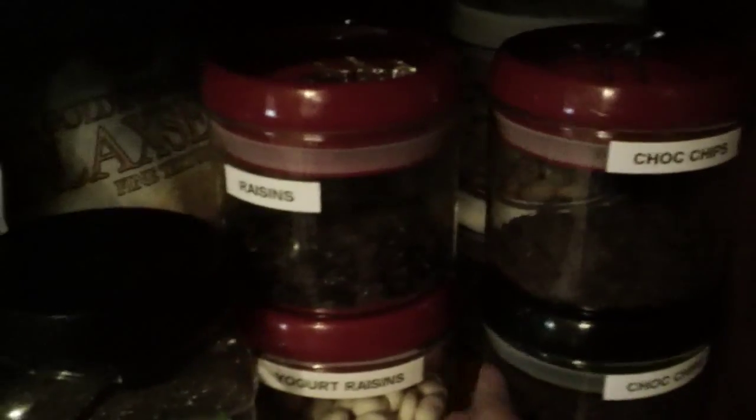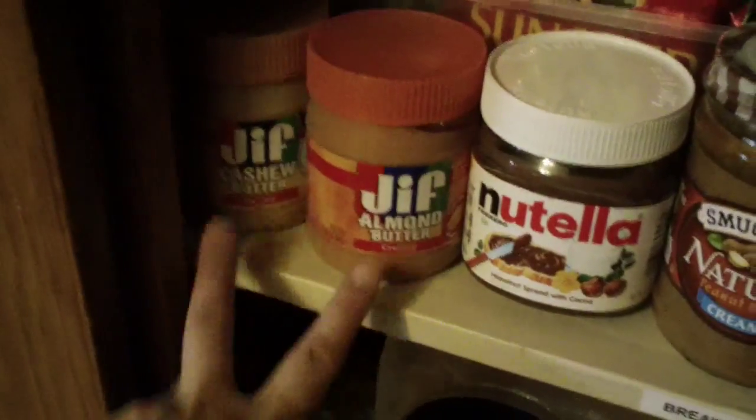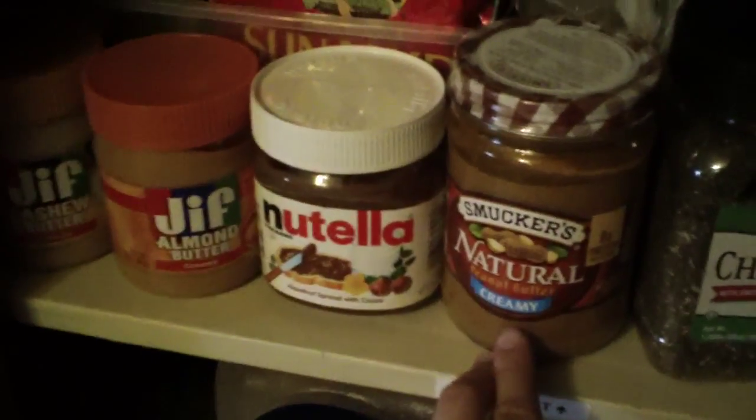I have these containers over here, and this is stuff that we have, like this is chocolate chips. We also have pistachios. We've got raisins, yogurt raisins, and there's like pumpkin seeds, sunflower seeds. There's flaxseed, chia seeds, our peanut butter, Nutella. This is my husband's almond butter and my husband's cashew butter. I do not like either one of those. I just like peanut butter.